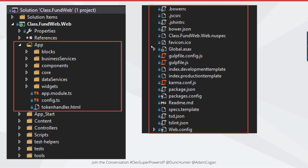On the right here, if you imagine this folder structure or directory going all the way down the page, is all of our config for our gulp files as our task runners, and our Karma as our test runner, and we have our spec files and our TS linting files and our web config and all those other sorts of things.